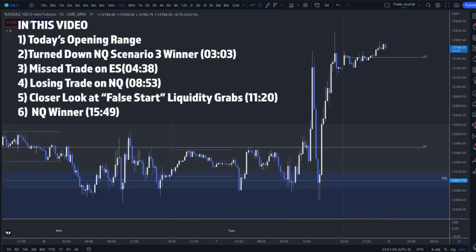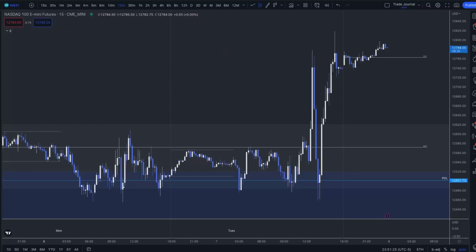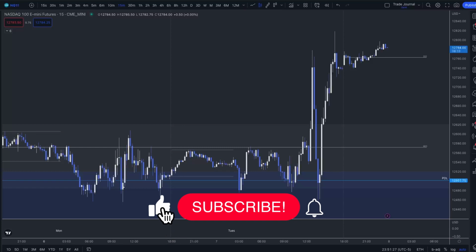And I'm going to start by talking about the opening range setup from today. Then I will go into a missed trade that is a good study. And then I will finish up by talking about a loss that I took. And then if there's time, I will go over how I got that loss back. So I think it'll be a good recap for tonight. So let's get into it.